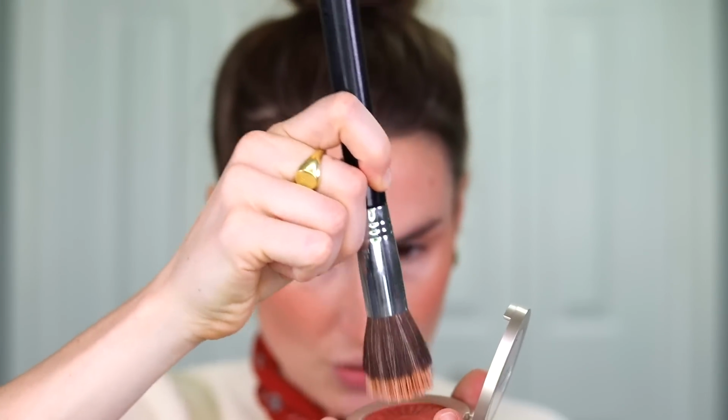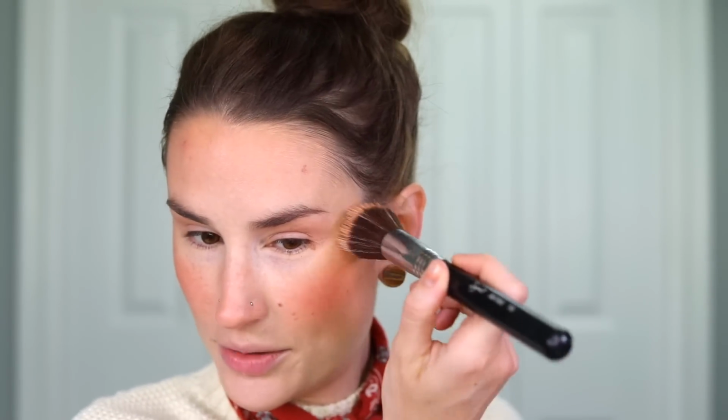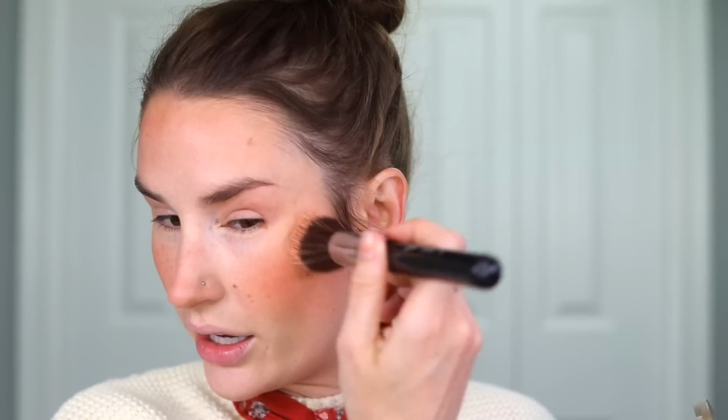But I also have Kiss of Rose here. You know what? I'm gonna do that with the duo fiber brush because it is so intensely pigmented that I just want a kiss, as it were. I am so in love with these bronzers. They are so gorgeous. They do such a good job, and even the pinkest one, the Kiss of Pink, the lightest one technically, I still feel like it is a realistic looking sun-kissed color on me.